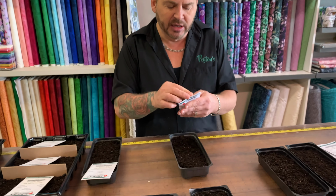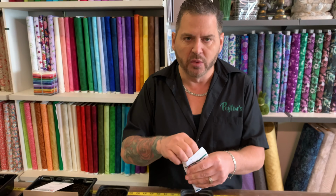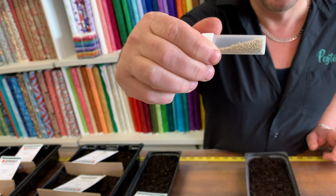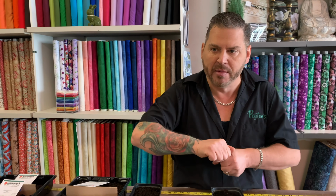Dusty Miller. Dusty Miller is a fantastic plant for us. We didn't get it to grow so well last year. But the year before, we grew it very, very well. These are pelleted seeds. Pelleted seeds come in this vial, and pelleted basically means they have a candy coating, for lack of a better term. It's like an M&M.